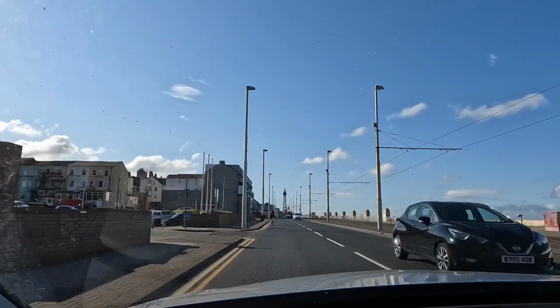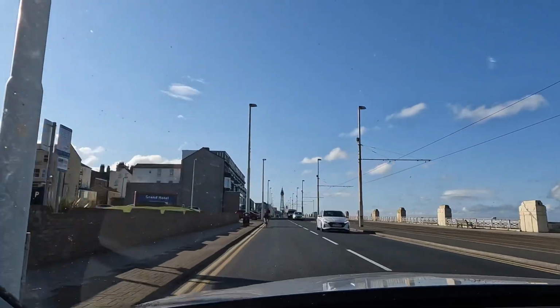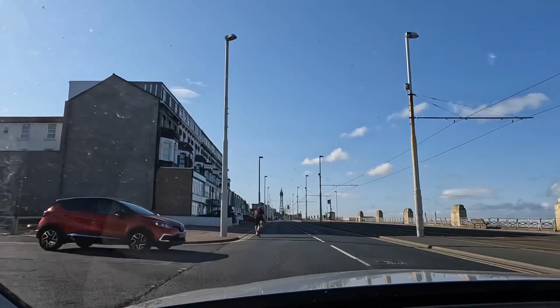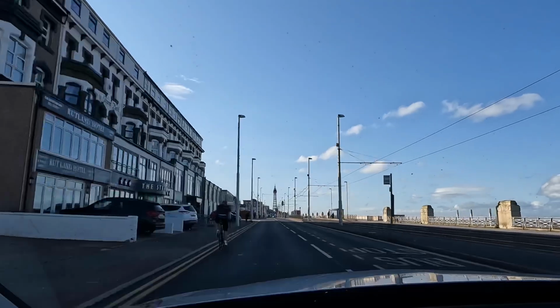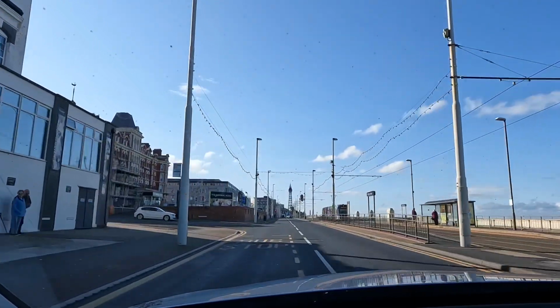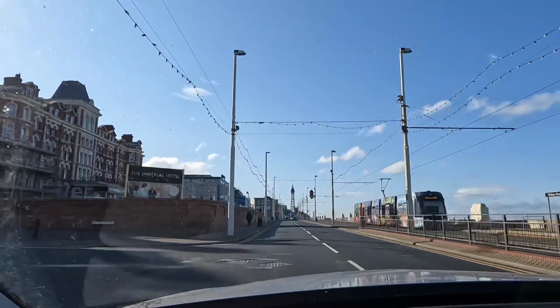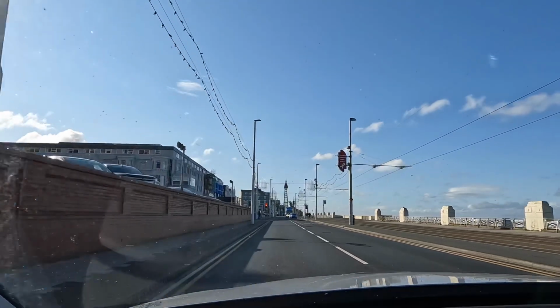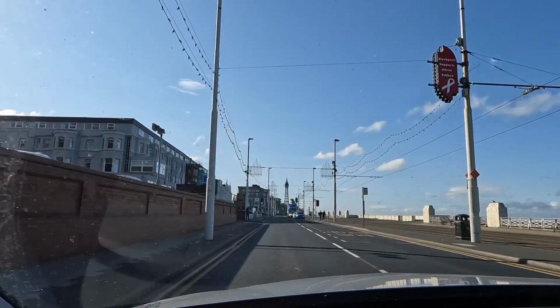Oh, update on the ambassador as well. Apparently, the guy who owns the plot, the burnt out building that became a building plot, he is hoping to build high quality holiday apartments, so that'll be nice, because it's a lovely spot to stop down at this end of Blackpool.